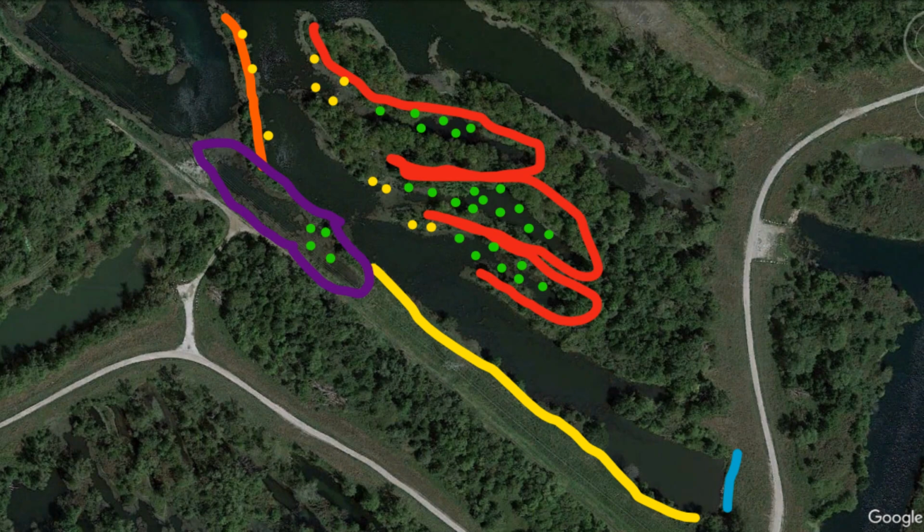The green dots, look for spawners back in here in the spring. And the fish are in here spring through the fall. I've caught them in here in October. This is where we won the tournament at, this main area right in here in the fall time when we was in there in October.